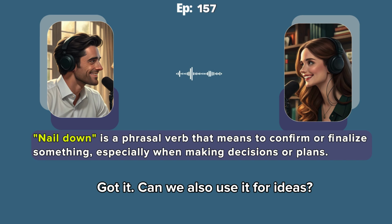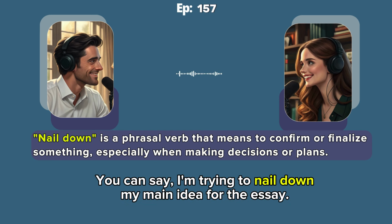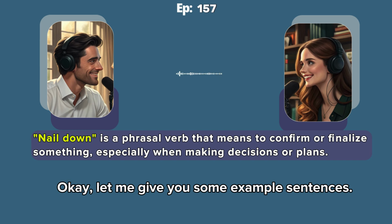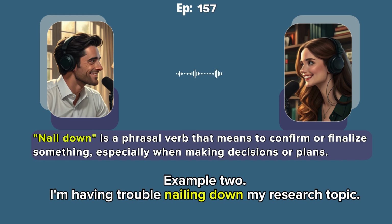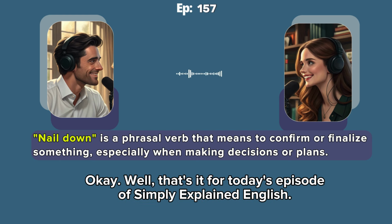Got it. Can we also use it for ideas? Yes. You can say, I'm trying to nail down my main idea for the essay. That means you're working to make your idea clear and certain. Great. Okay, let me give you some example sentences. We need to nail down the time for our meeting before sending invitations. Good example. Example 2. I'm having trouble nailing down my research topic. Perfect, Lisa.